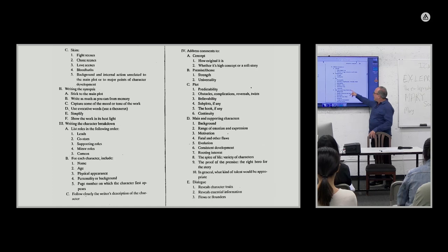The subplots, how were they good? Were they interesting? The hook, right after the end of the first act, is your character taking off in a different direction than he or she thought. But there's an incident made right before that, an inciting incident that suddenly makes everything change for this character. What is it? Continuity.